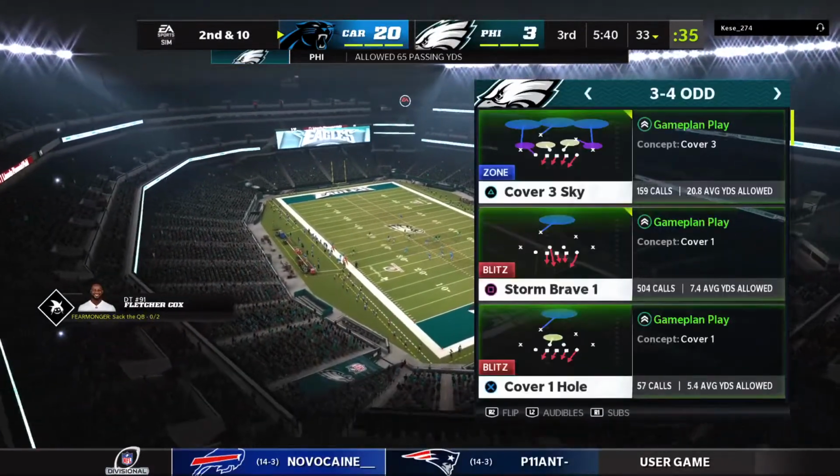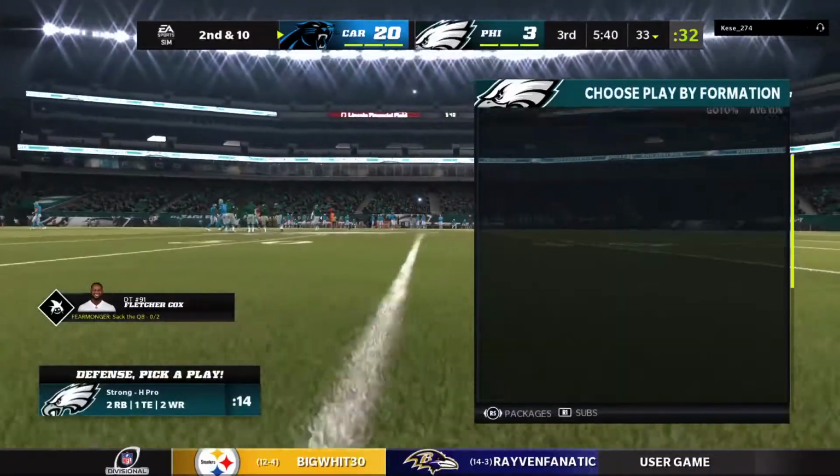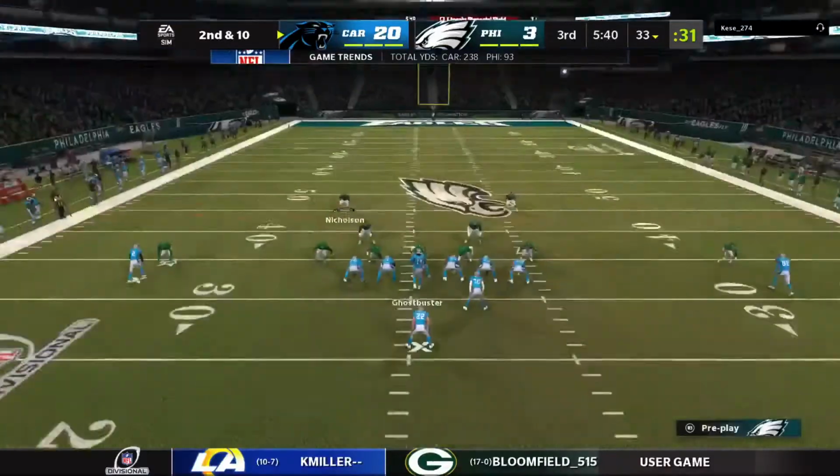I mean, that's just pure and simple. And that's exactly where they are in this ball game. They're going to need a huge turnaround if they want to try and win this one. Here's 2nd and 10.